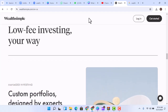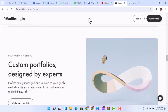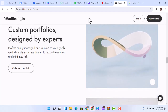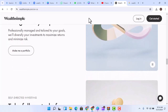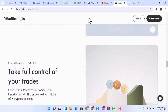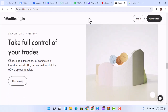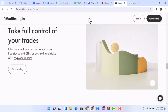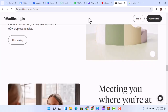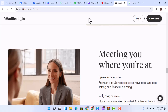How to make money with Wealthsimple. While Wealthsimple doesn't guarantee profits, it can be a great way to grow your wealth over time. Here are a few strategies for making money with Wealthsimple. Long-term investing. One of the most common ways to make money with Wealthsimple is through long-term investing. By investing in a diversified portfolio and staying invested for the long term, you can benefit from the power of compound interest. Dividend investing. Many of the stocks and ETFs in Wealthsimple's portfolios pay dividends.